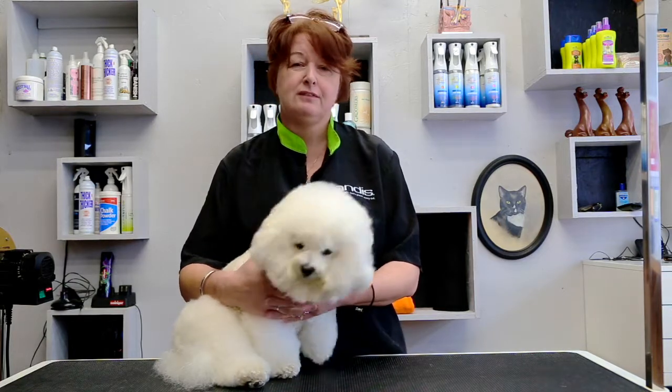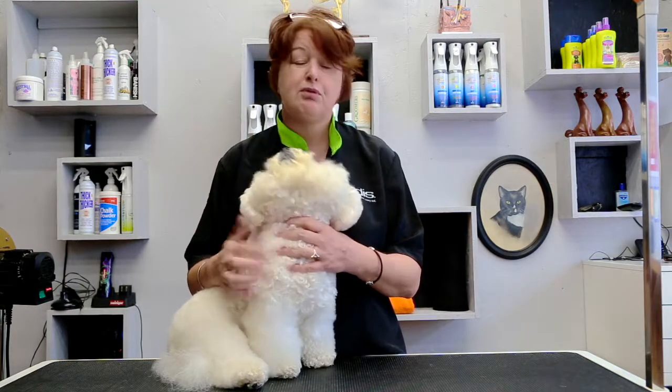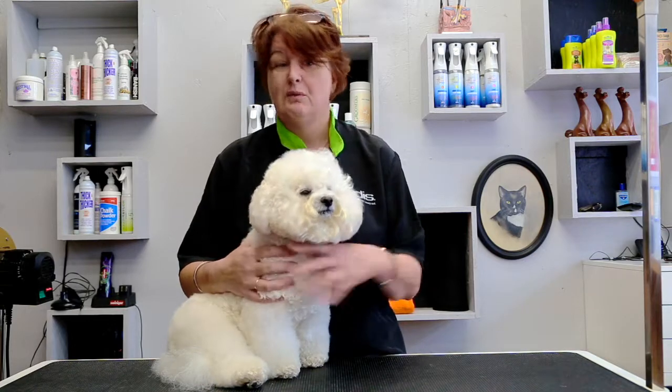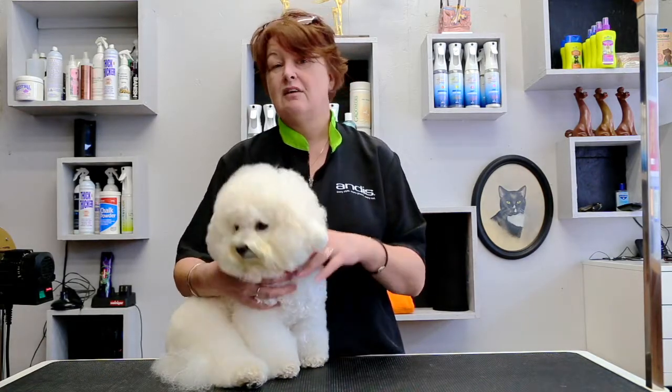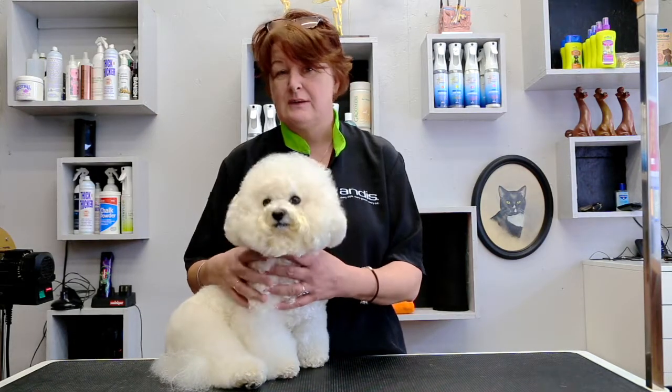Most people think that a difficult dog is one that bites you. And in all honesty, a difficult dog that bites you is probably the easiest dog that you can deal with because it's solvable. You just pop a muzzle on it, and then they can't bite you anymore. But difficult dogs, as I said, come in all shapes and sizes.